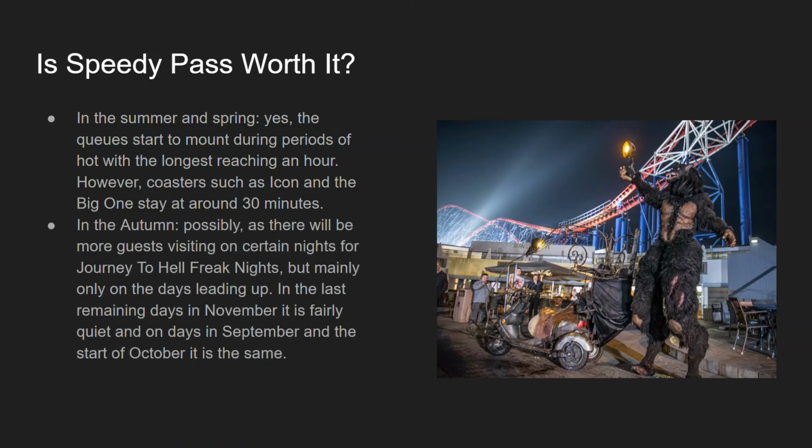So in the autumn, I'd say possibly, because there are more guests visiting on certain nights because of Journey to Hell Freak Nights. That will, of course, be more prevalent this year, because last year they couldn't open Journey to Hell Freak Nights, as it is a walk-through horror attraction with live actors, and due to current and past restrictions, they couldn't open it. But this year it will be on, mainly on the days leading up to Halloween, and also the main Journey to Hell Freak Nights on the 30th of October.